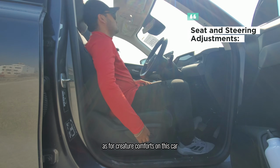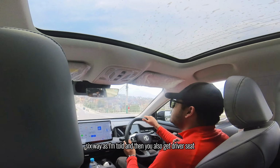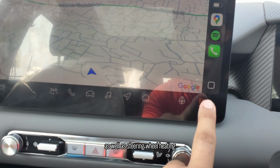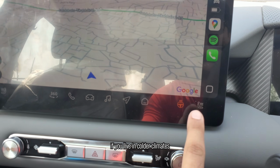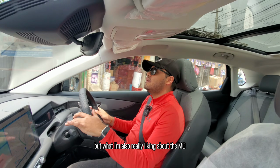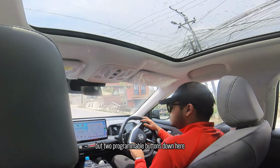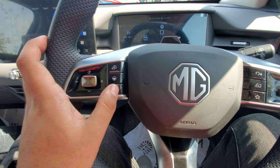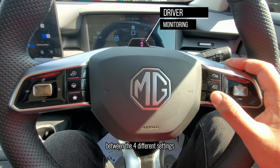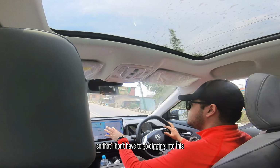As for creature comforts on this car, this variant comes with electronic adjustment for the driver's seat, 6-way as I'm told, and then you also get driver's seat and passenger seat heating, as well as steering wheel heating if you live in colder climates. Alright, it's a hot day, so I'm turning all of that heating off. But what I'm also really liking about the MG is that it has given not 1 but 2 programmable buttons down here. On the left hand side, I have programmed it to change my regenerative braking levels between the 4 different settings, and on the right hand side I have allowed it to change between driver modes so that I don't have to go digging into this.